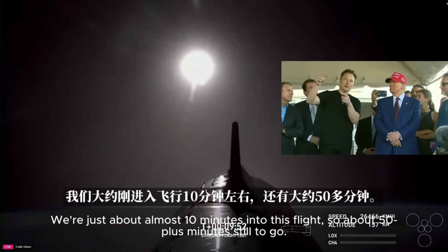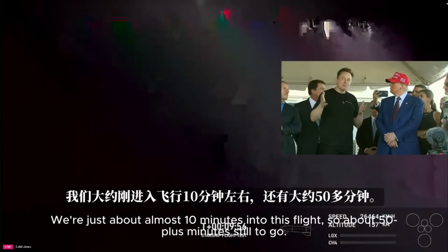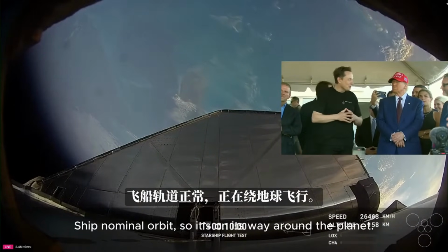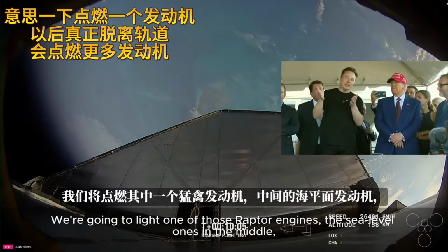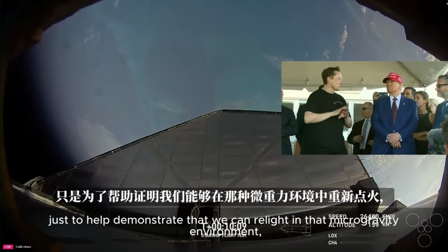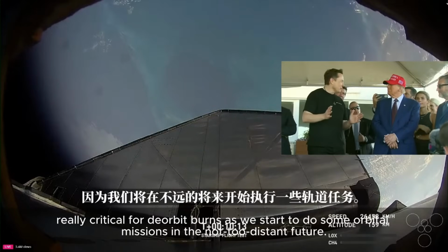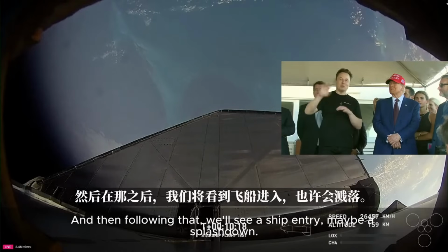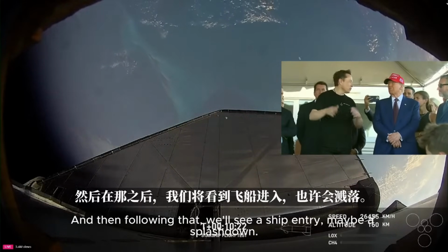There's a lot left. We're just about almost 10 minutes into this flight, so about 50 plus minutes still to go. Ship nominal orbit, so it's on its way around the planet. It's going to attempt to do an in-space burn. We're going to light one of those Raptor engines, the sea level ones in the middle, just to help demonstrate that we can relight in that microgravity environment. Really critical for deorbit burns as we start to do some orbital missions in the not too distant future. And then following that, we'll see a ship entry, maybe a splashdown.